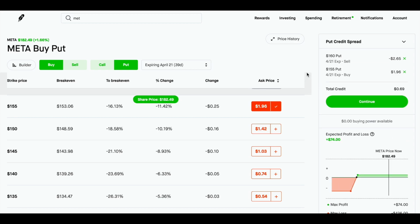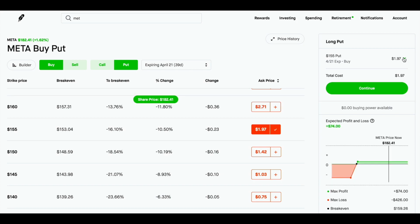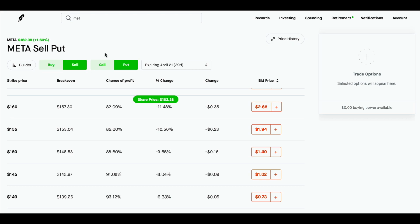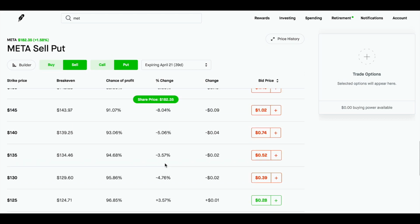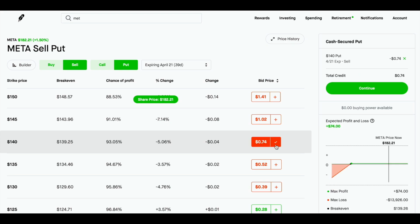So I think Meta is a great example to look at and to sell put credit spreads on. Definitely take a look at Meta, look at the strike prices and the total credit that works for you. This is definitely a little bit more of a conservative example. You could probably go even more conservative. So let's take a look at that and see what happens. Selling a put, before we did 160, let's go all the way to 140. So this is a 40-point drop from the current strike price.